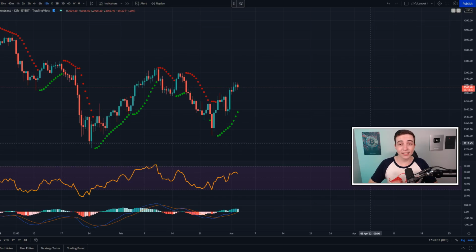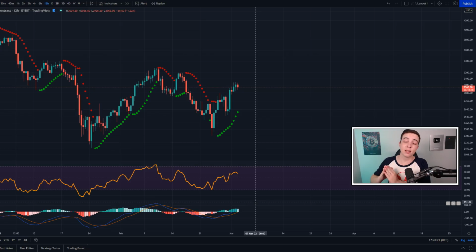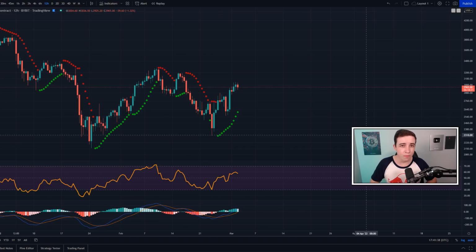But when you're zooming out a little bit further over to the 12-hour Ethereum chart, we have all 3 of these indicators that I have on the screen still pointing in the bullish direction, which is obviously good to see. So technically speaking, there's nothing too bearish here on the 12-hour chart, and of course I'll let you know as soon as we potentially start flipping bearish again.